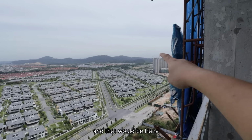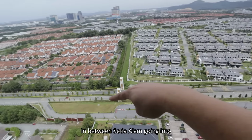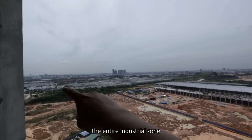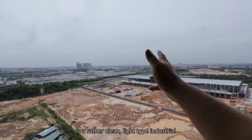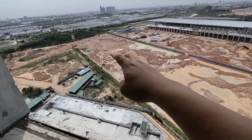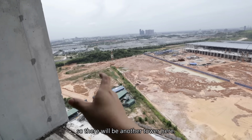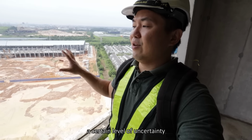And that will be Hana and Huni coming up next to this. And this will be the road in between Setia Alam going into Bukit Raja's side. Then on the other side, we will get to see the entire industrial zone. You can see this is a rather clean mix, the light type of industrial. This particular land is owned by another party, okay? There will be another compliant housing project here called RSKU by this particular developer itself, so there will be another tower here. Just bear that in mind. So there will still be a certain level of uncertainty at the back.